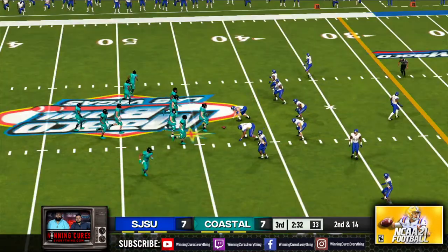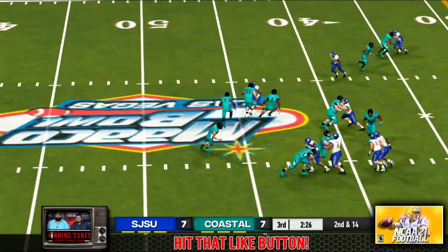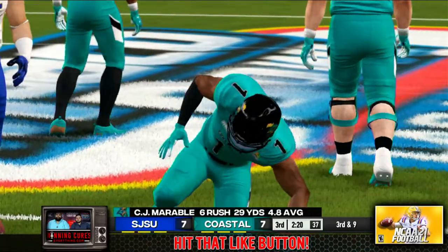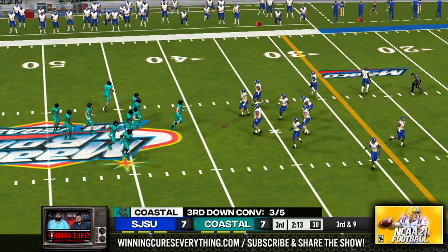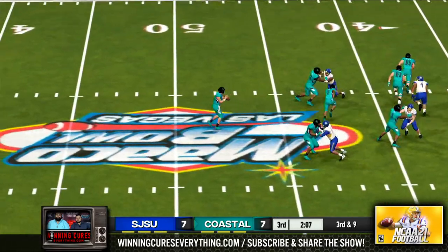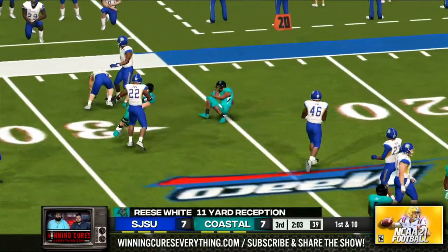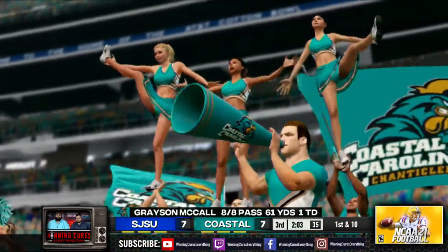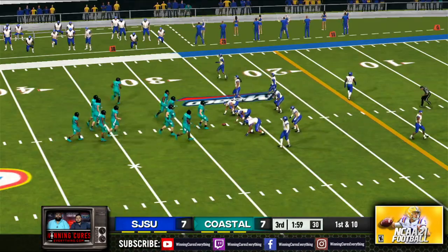It's second down now and 14 to go. Ball on the 43. Tackle after a decent run up the gut. This is the 11th play of this drive. Slings it. Tackle at the 27-yard line. We've got a first and 10. Ball on the 27-yard line.